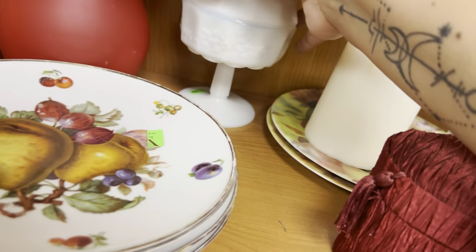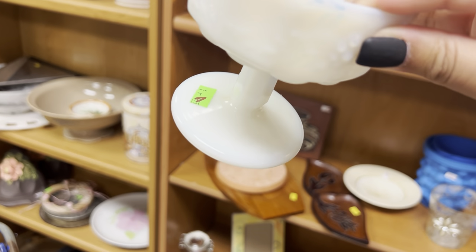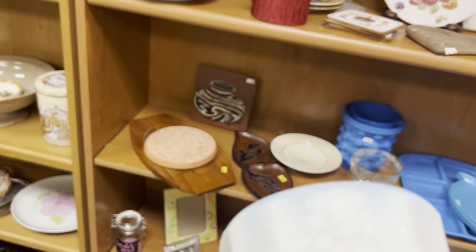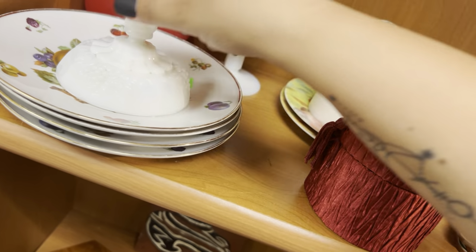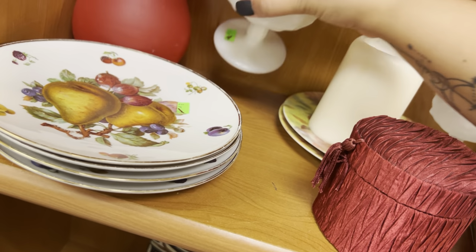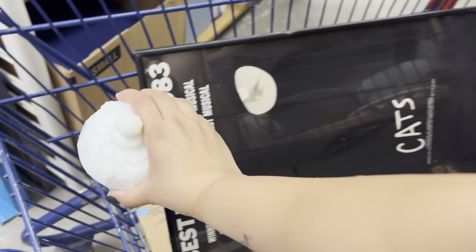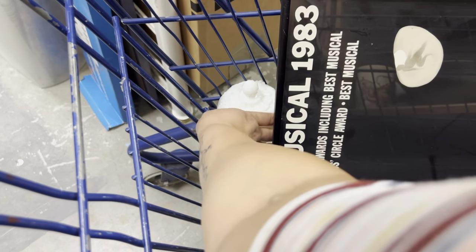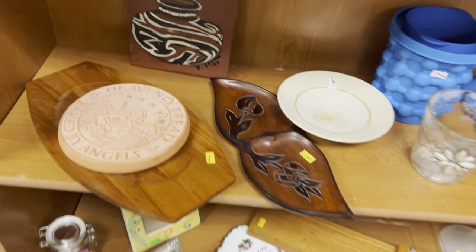This is a cute little milk glass. Very translucent. You guys, I might pick this up. Very milky and very cool. It's a compote. And it's not cracked or chipped at all. And I think they only want like $2 or something for it. So we'll take that milk glass piece. Let's see if there's anything else.